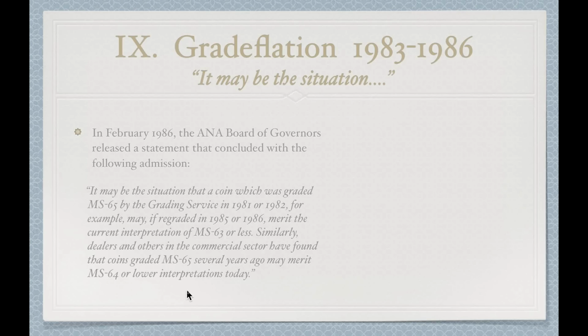Well, that really rocked the world, particularly among the collectors, because now all of a sudden grades were movable. A coin that you paid a premium for as a very nice MS65 back in, say, 1982, now is legally, according to everybody, only an MS63 or maybe at best an MS64 and worth considerably less than you thought it was. This was not a good situation for collectors or investors.